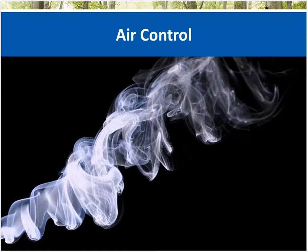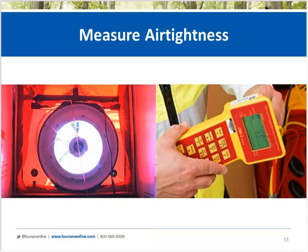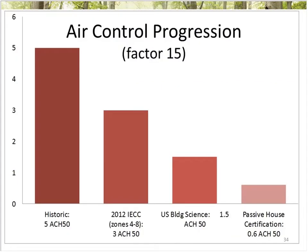Air control again. So the water control folks get, we keep the bulk water out. But air control is a much more elusive thing and what we really specialize on again. And to have air control, we need to essentially create an airtight enclosure. And this is whether it's a big building or a small building. The good thing is that airtightness is something that we can measure very directly with very simple tools. And we can tell very directly how leaky or airtight the building enclosure is. We'll come back around to that.